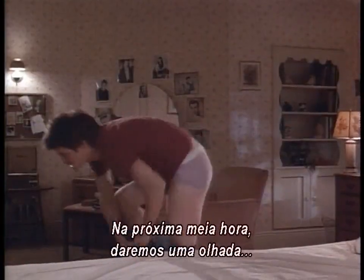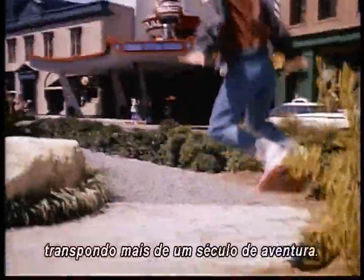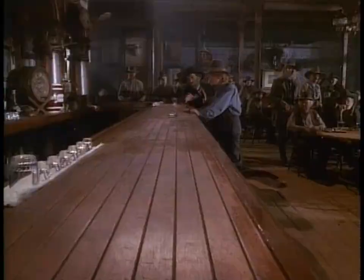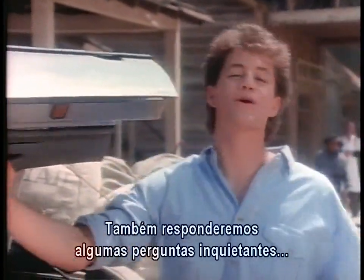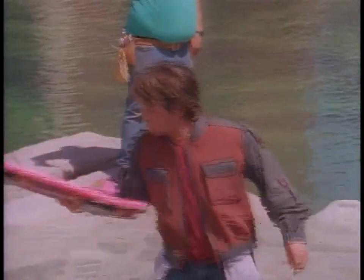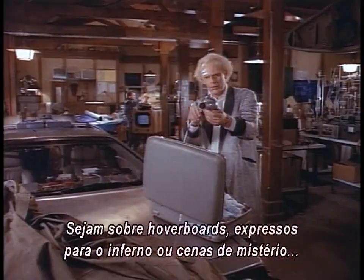In the next half hour, we'll take an inside look at the amazing trilogy of films that have carried Marty McFly and Doc Brown across the time barrier, spanning more than a century of adventure. We'll also answer some of the burning questions that Back to the Future fans all over the world have asked us. Whether it's about hoverboards, runaway trains, or mystery scenes, we'll answer your letters.